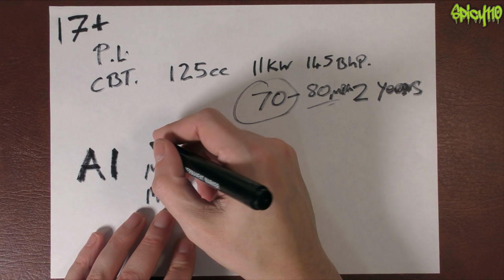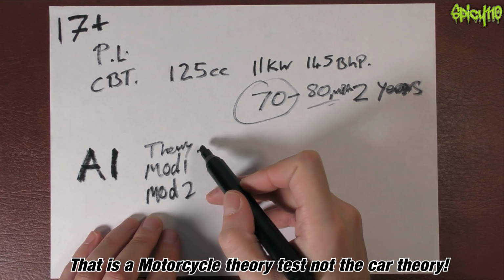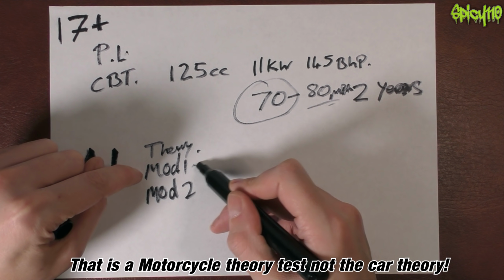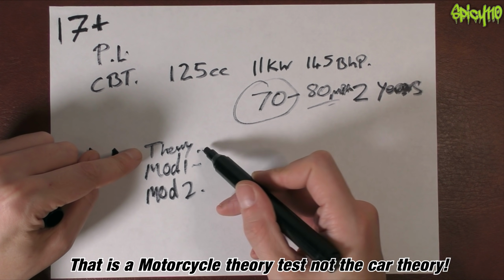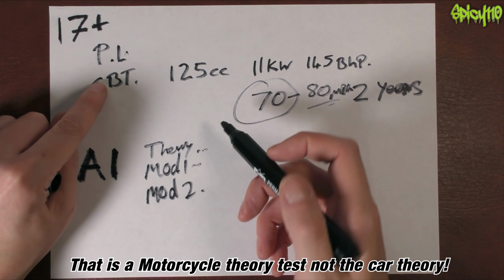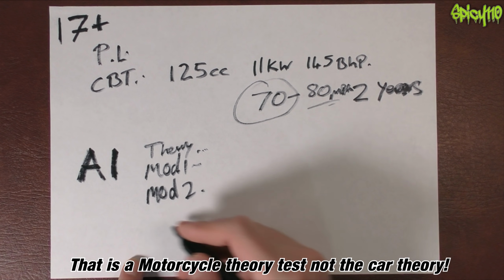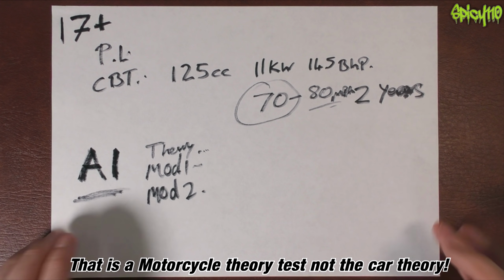Oh, and also, sorry, you're going to need a theory for that as well, which needs to be taken when you take this Mod 1 and Mod 2. The theory has to be taken within the last 2 years, because this only lasts 2 years, and the same is true for your CBT. You're going to need to do these if you want the A1, but you progress through this, and then you end up with your full A1 license, which is a pink license.